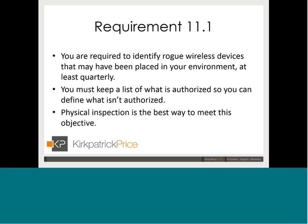ways that you can meet this requirement holistically is by physical inspection. I often ask if you walk around the building and you look where network devices would be plugged in and identify those places, has anything new been installed? Are the things that have been installed there appropriate? Are they authorized by management? If you look at the back of your computers, you can often detect whether or not we have a device that's been installed that shouldn't be there. So physical inspection is often a means by which you can meet this requirement. Okay. Let's go ahead and move forward.